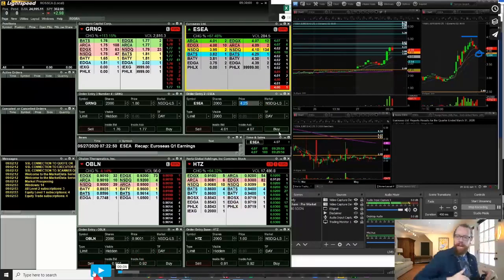What we sometimes have happen at the open is actually very similar to what we have on a resumption from a halt, which is a quick dip and then a rip. The dip is often traders that may have had orders to take profit that execute as soon as the bell rings. So we get that momentary dip and then the rip.